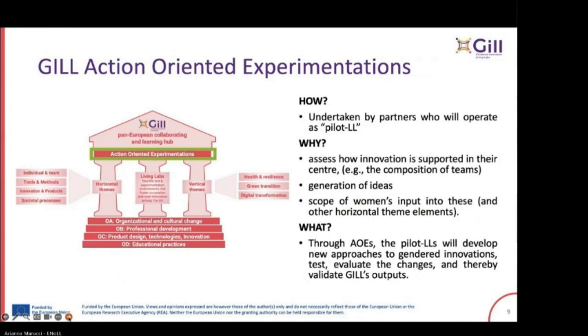We're going to work with our partners first, but then we want to enlarge this community. It's not all about us, about these 15 pilots. We want to involve the stakeholders in assessing how innovation is supported, generating new ideas, and scoping women's input into these horizontal themes. And the horizontal themes we have are individual and team, tools and methods, innovation and products, and societal processes. So through the pilots, we want to make a change in real communities by working in the 3 different verticals and focusing on these 4 horizontal themes.